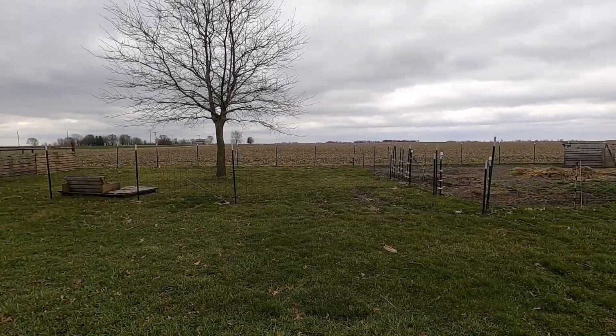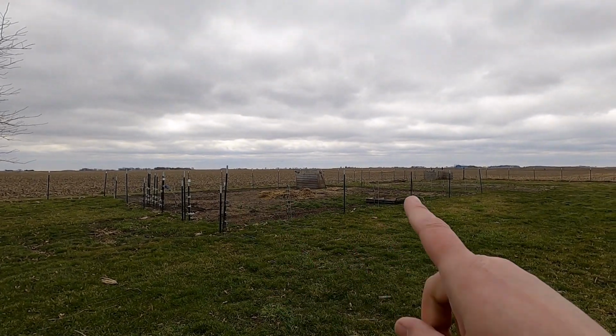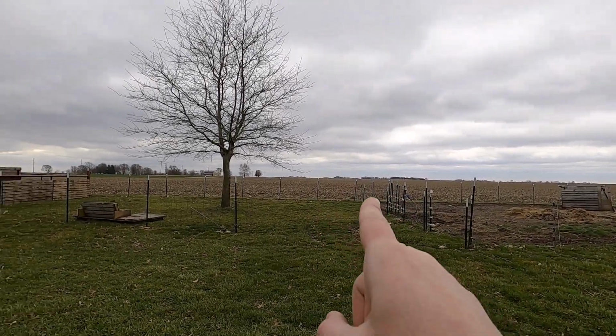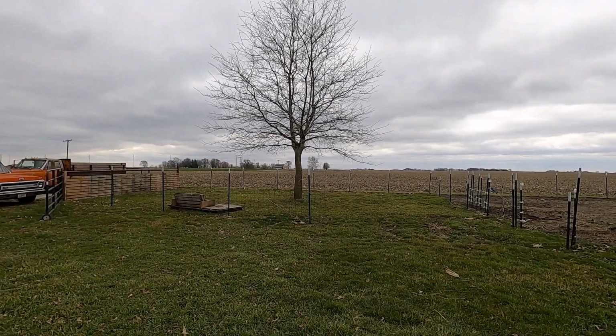This is definitely going to need voiced over. It's pretty windy. This pen over here is where we grew out our 2 Berkshire pigs last year. This year we've built an additional area just to the left of that pen, where we're going to start off with 4 Berkshire pigs this year.